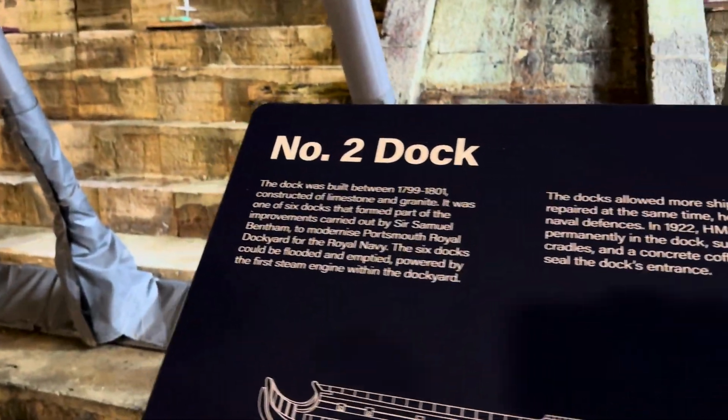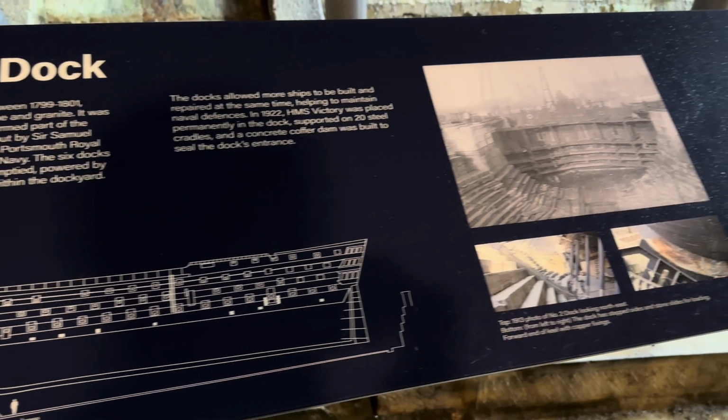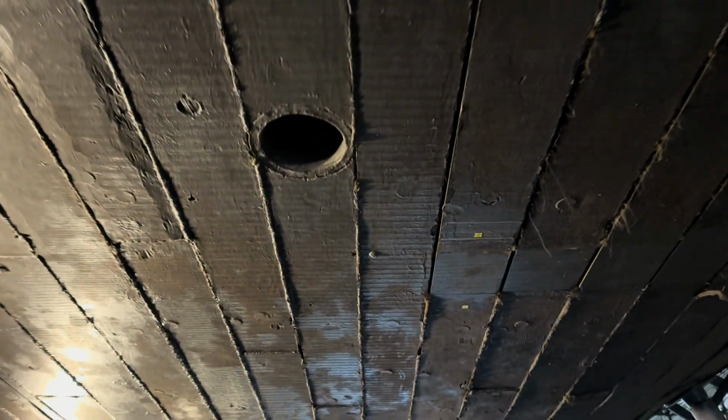Right, so where are we? Number 2 dock. This is what the chap was saying upstairs, when they had to fill it with that. It was almost like horsehair material, to fill the gaps.